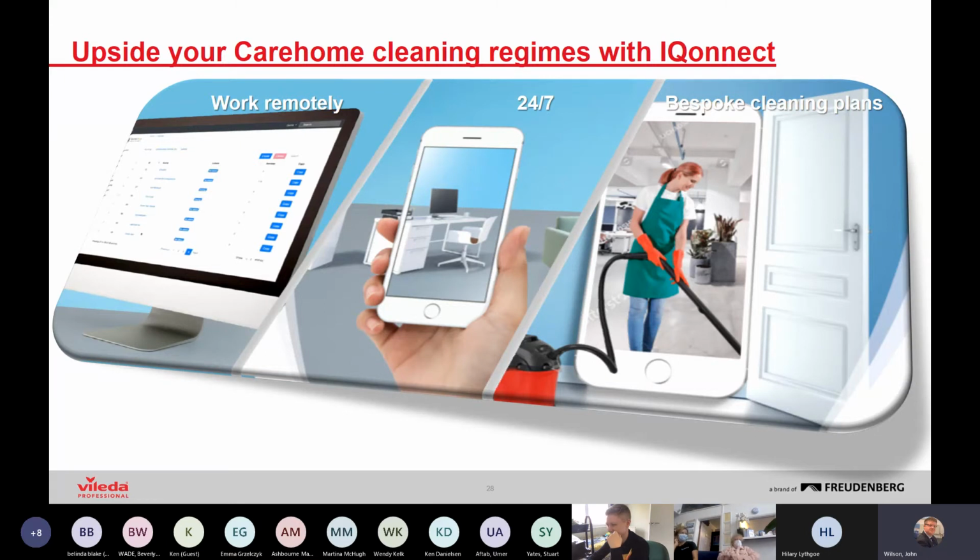So it's available on Android, Apple. You can get it on your mobile phone, and you can get it on tablets and pretty much most devices that are out there at the moment. So the main thing about iConnect, or what I want to talk about, is the way in which we can improve your care homes cleaning regimes. So what that means is whatever a cleaner does on a daily basis can be transferred onto a digital system, and the benefit of that is it reduces a lot of administrative tasks, and you can save a lot of money. Again, you can do this all working remotely.